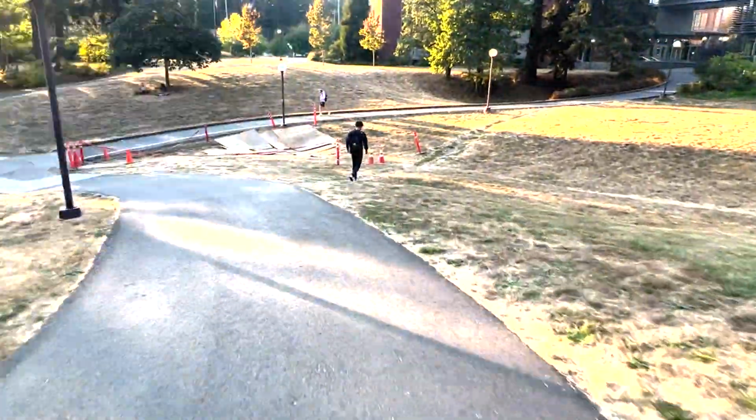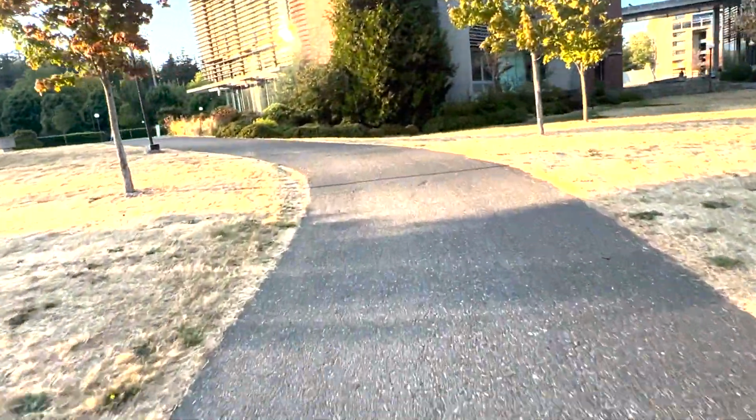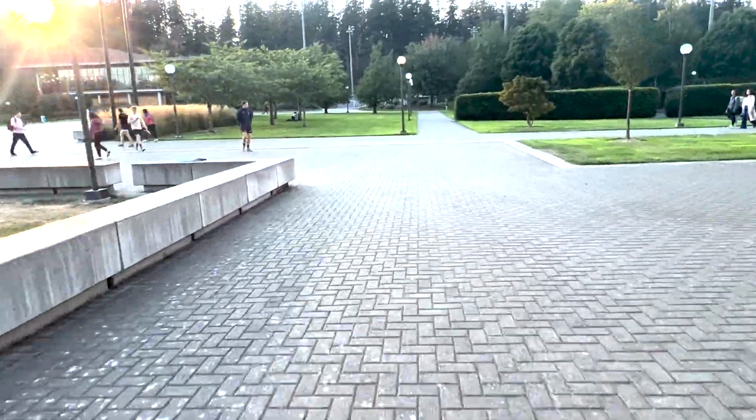Let's start with the biggest topic of all, parking. There are about 12 free parking spots outside of Buchanan Towers. To my knowledge, they are the only free parking spots on campus. They are first come, first serve, and they're very much so not guaranteed. If shockingly the 12 free spots on campus fill up, there are 2 other choices you have.